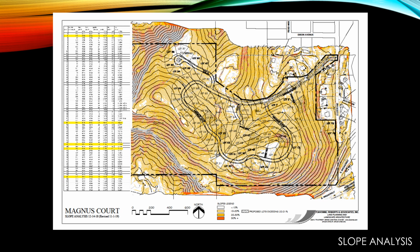I noted earlier that the slope analysis would be discussed in greater detail. There are 4 categories of slopes matching up to the current city hillside regulations, which were identified on the Magnus project. And 74 lots were then planned for, sized, and clustered on the flatter areas of the site, which is less than 20% slope. 5 lots were noted as exceeding the 20% slope category to varying degrees, and we suggested mitigation that widened these lots proportionate to their excess in slope. Those lots were discussed in detail by Scott and are shown as crosshatch lots on the exhibit.